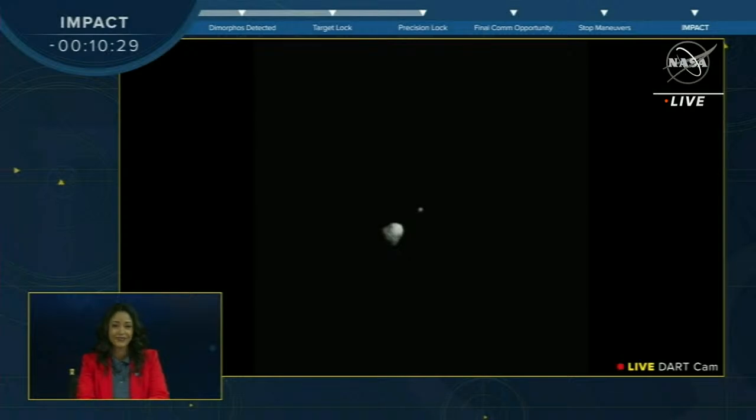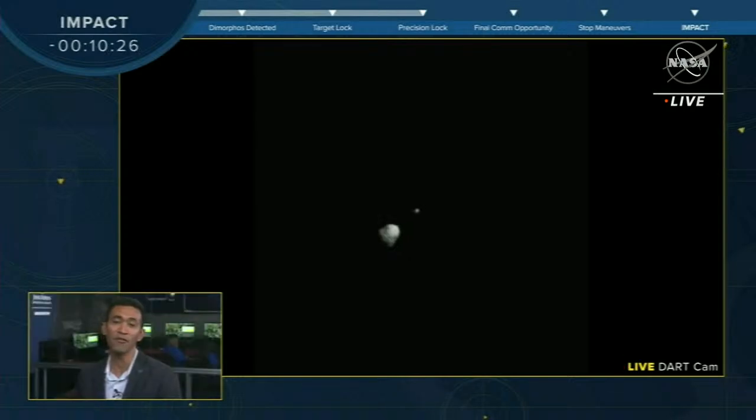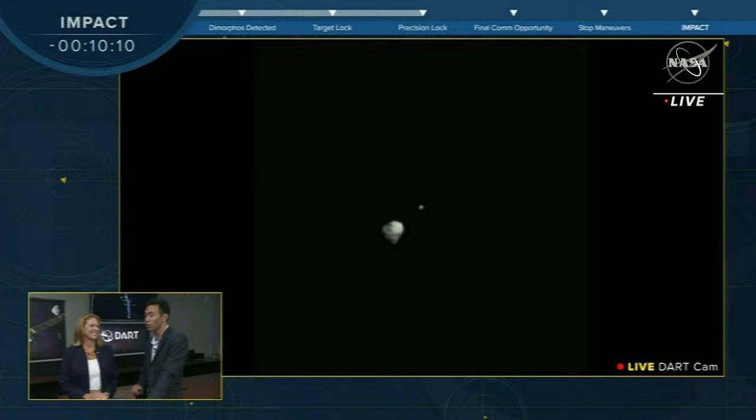How are we looking? You're right, Tahira. Front row tickets to the biggest event in town, and things are looking good. We are T-minus 10 minutes to impact, and DART is precision locked onto Dimorphos and zooming down the home stretch. Now, we have a lot to cover in the time we have left, and I'm thrilled to have with me Lori Glaze, director of NASA's Planetary Science Division, with me for the ride. Lori, such a pleasure to have you.